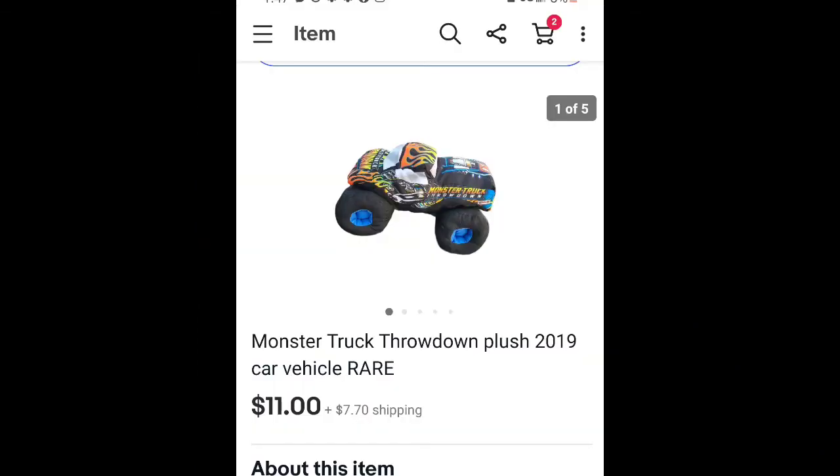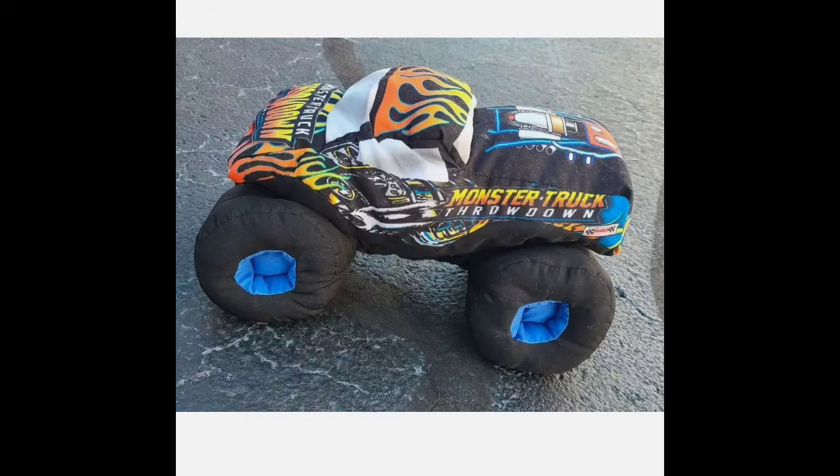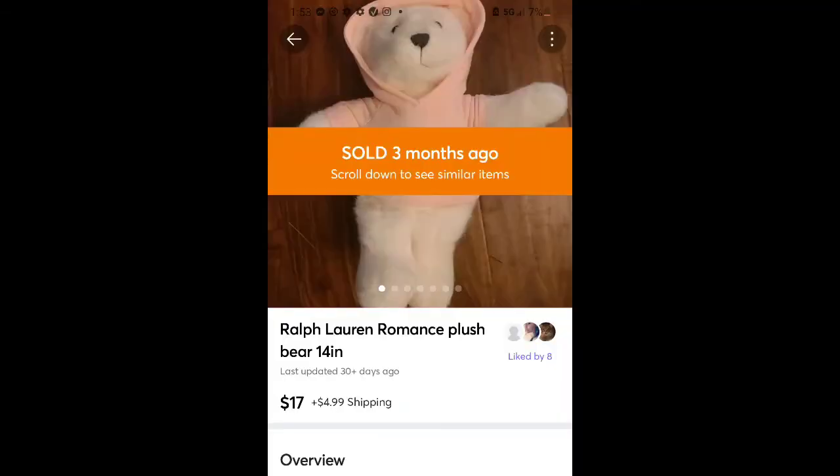This is a monster truck plush from 2019. It sold for $11 plus shipping. I could have done cheaper shipping. I didn't realize when I weighed it my scale was off, so I could have actually knocked the shipping down a bit. But it sold pretty quickly. I think I picked this up for 50 cents or a dollar at a thrift store.